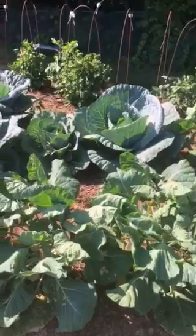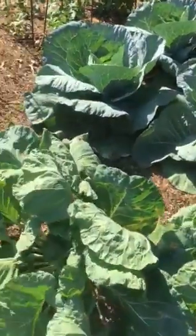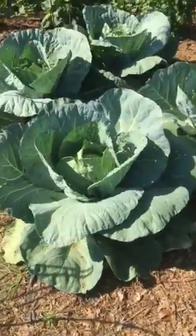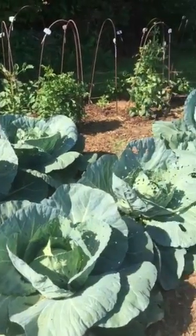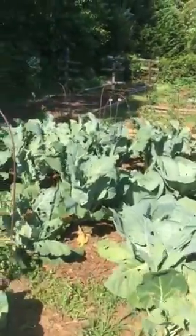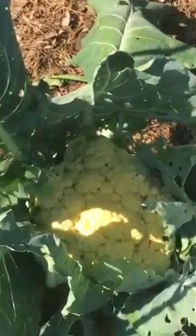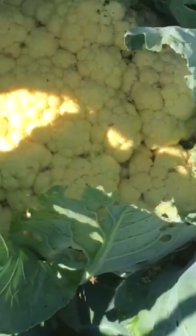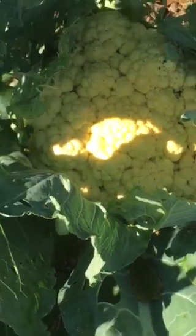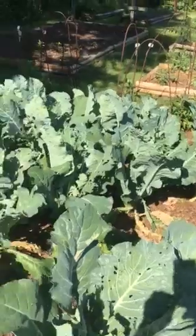All doing very well. We've had a lot of rain this spring. Everything is doing quite nicely. It's now hot and there's no rain coming, so I'll have to water. So look how beautiful these cabbage plants are. On this plot over here we have cauliflower. And I've got one nice head coming in right now. If you can see that or not, it's kind of dark. There we go. And this whole patch here is cauliflower.